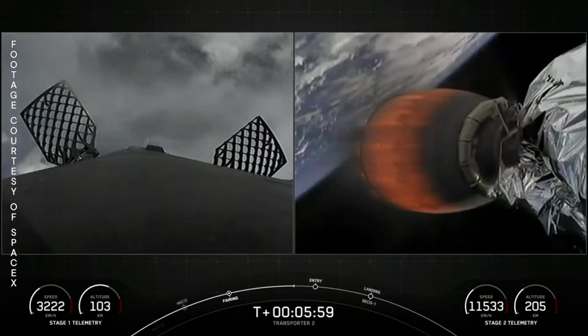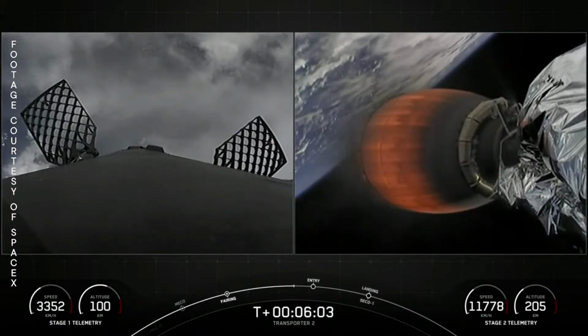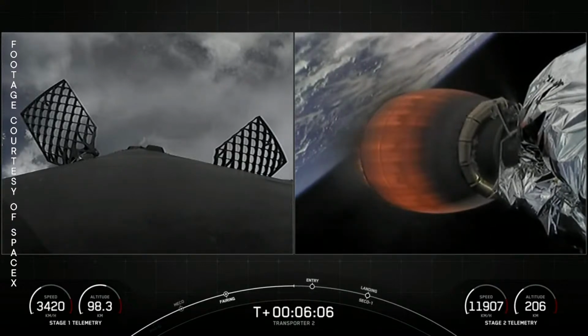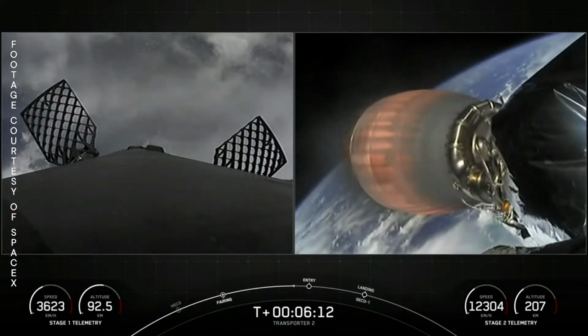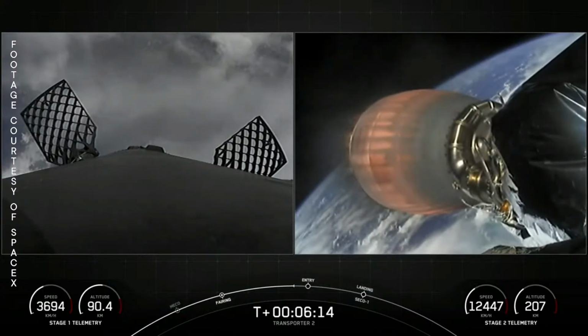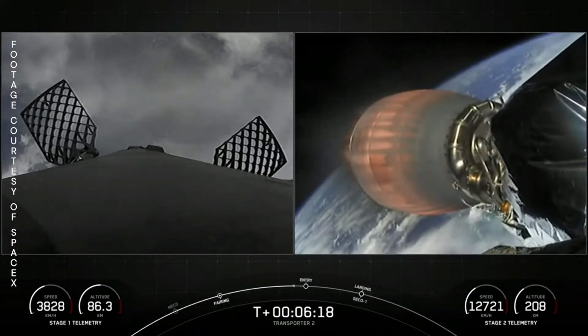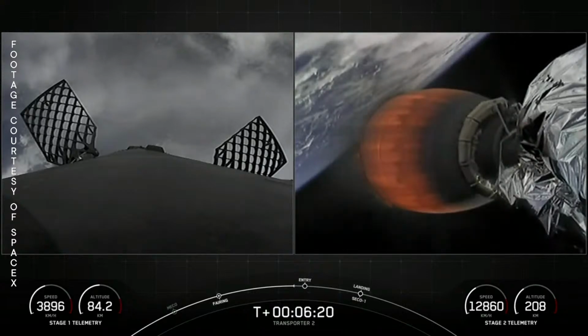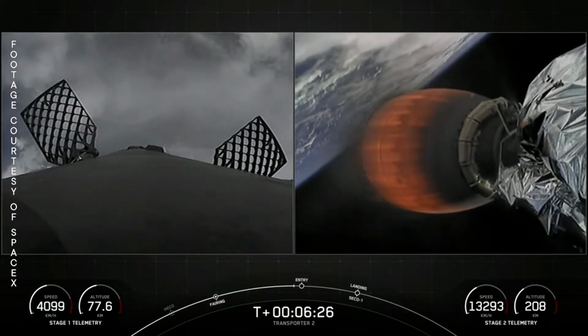The second burn, the entry burn, is coming up in about 30 seconds. Watch for that on the left-hand side. You can also see there's a speedometer of sorts on the bottom left-hand side. That tracks the speed of the first stage, and when we begin the entry burn, we'll start to reduce the speed, and shortly after the entry burn ends, we'll hit the denser parts of the atmosphere and also begin to further reduce our velocity as the first stage continues to make its way back towards Earth.